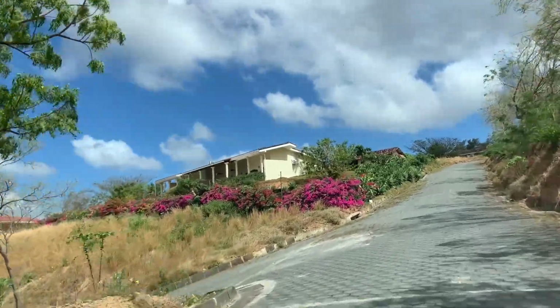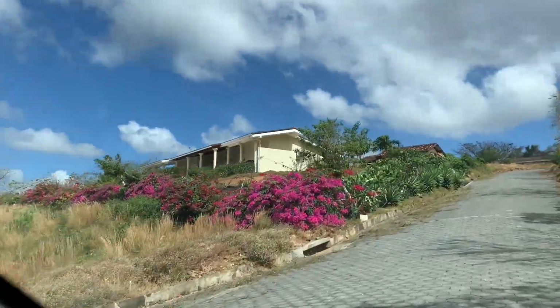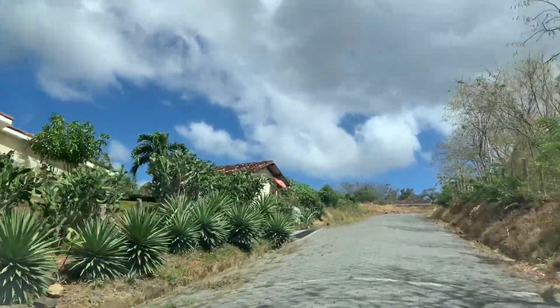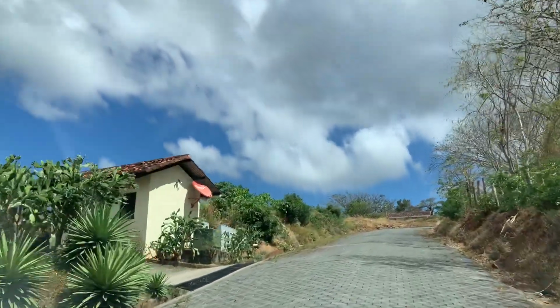And here is the house. So I'll pull into the driveway up here and do a video of this house, Basilón.